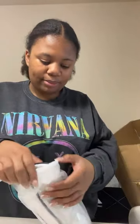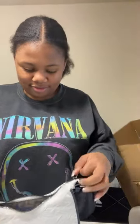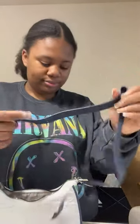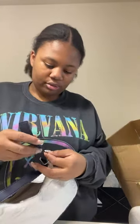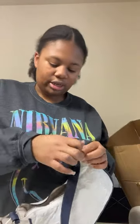Also got this bag. It's white and navy blue. It's really light. Oh, it's a nice, good, thick quality belt. But I'm not trying to be here too long. Hold on, let me hurry up. So you just buckle it through like a pair of pants or a belt. Oh my gosh. Child, I ain't got time for that.